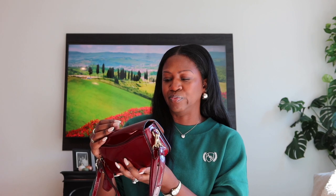And the shape is super classic. Like when you think of the first ever It bag, you think of a Fendi baguette bag. Just the shape is timeless. It's not going anywhere. You'll have it in your collection forever. So that's why I knew I wanted it. But I knew I wanted this color because I didn't have anything else like this in my collection. The patent leather, also, nothing like this in my collection as well. So cute. But I love it.